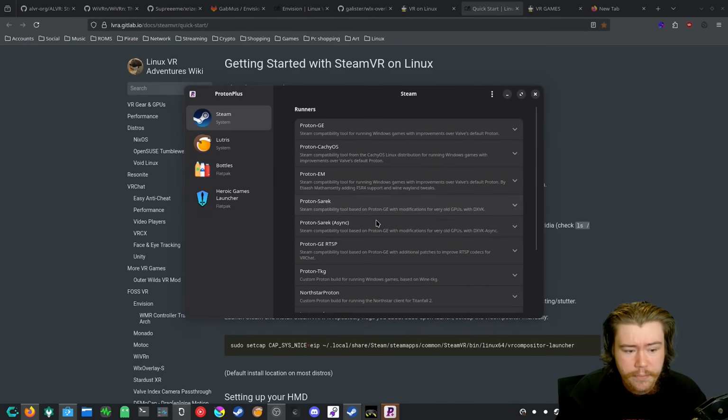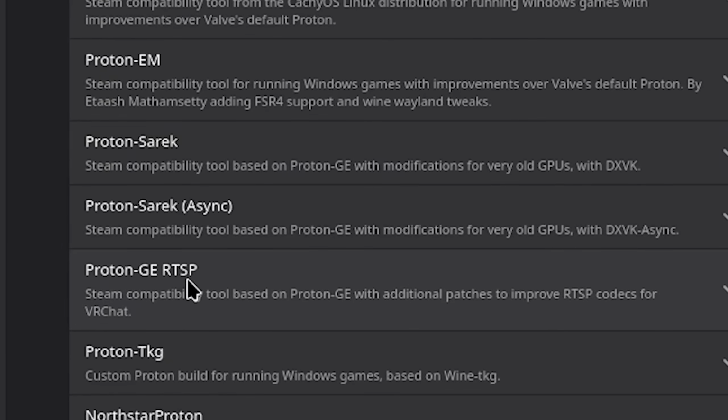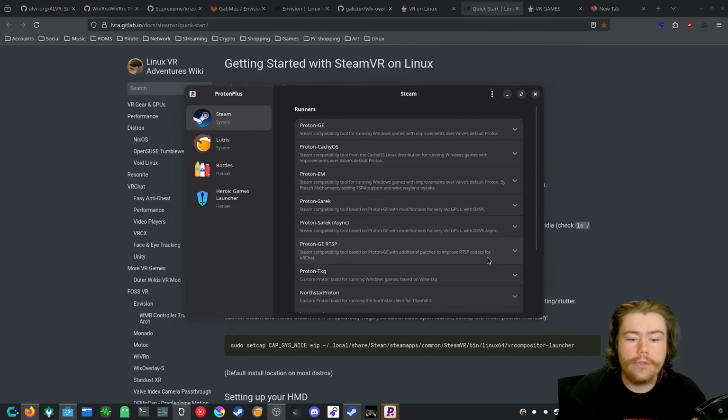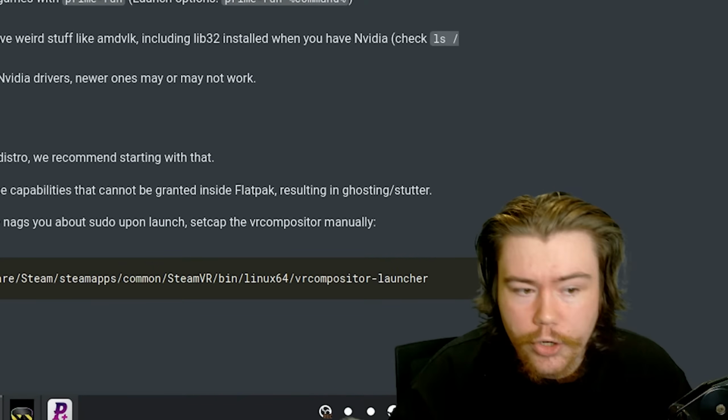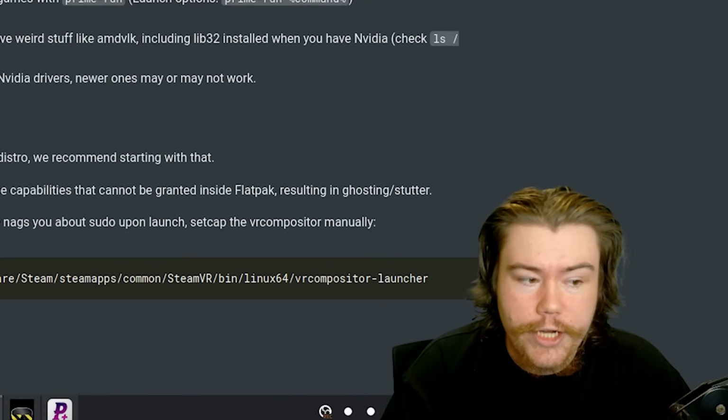We select Steam, we find Proton GE RTSP, which is a Steam compatibility tool based on Proton GE with additional patches to improve RTSP codecs for VRChat. So you can use this to improve the experience in VRChat. If you're someone who is really into VRChat, you can do that.